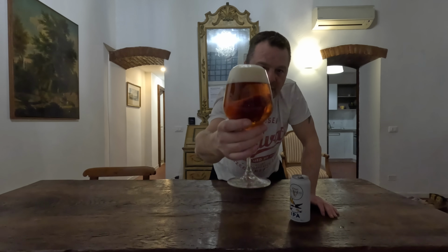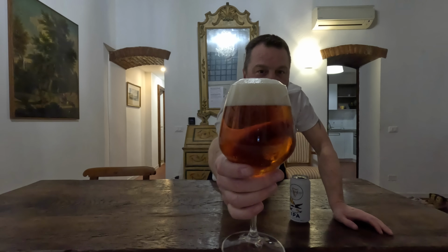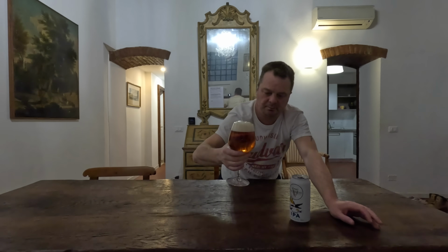So, beer in the glass, amber in colour, quite clear to look at. Two-finger, slightly off-white head. In terms of carbonation, not much in the way of carbonation. It didn't have that kind of Guinness Nitro Surge thing, the widget in the can. It doesn't have that. Exciting though, 5% ABV. Let's get the aroma on this beer then.